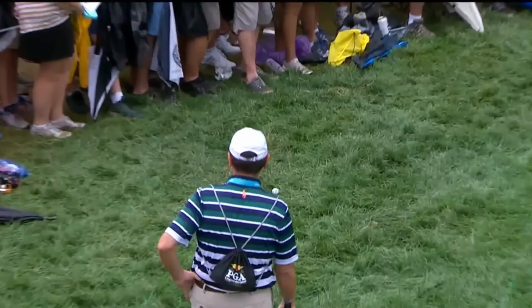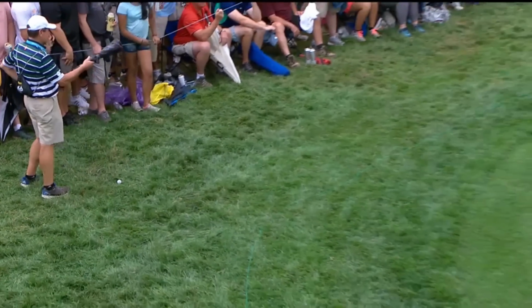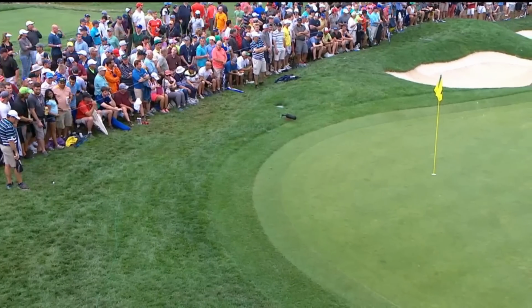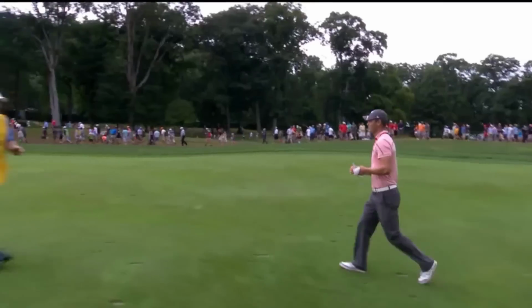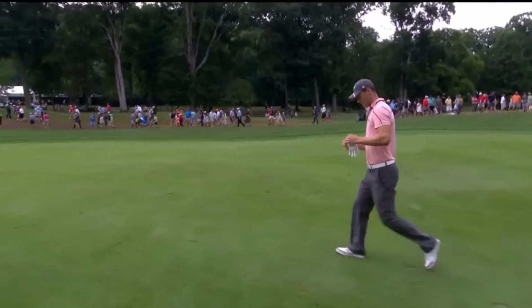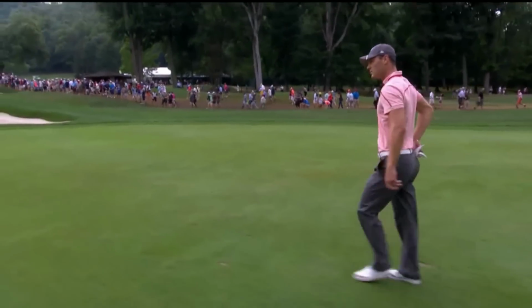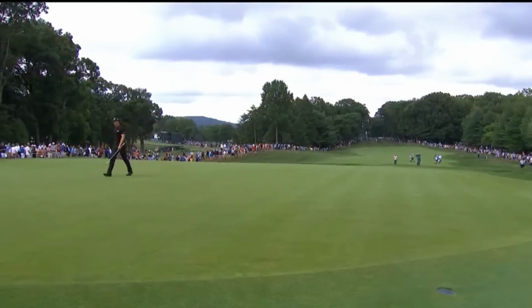Kaymer's compounding the error here, through the green in 3. And that will be no easy chip from there. No, that's gnarly right there. Granted, the grass will be going with him. There is not much green to work with, as you can see. And up and down from there to save his bogey is going to be a handful for Kaymer. Now he has missed 3 of the first 5 greens here today.